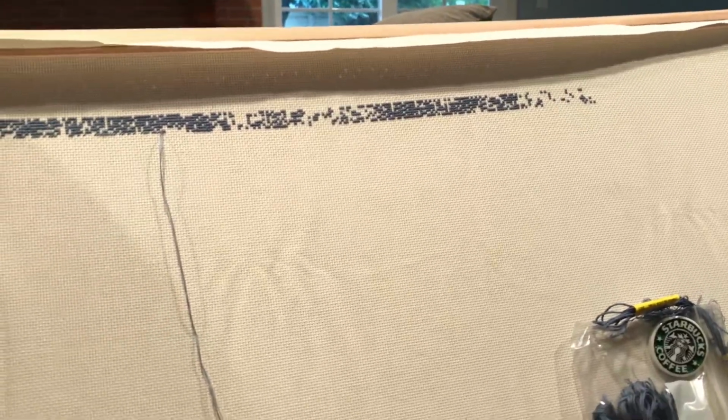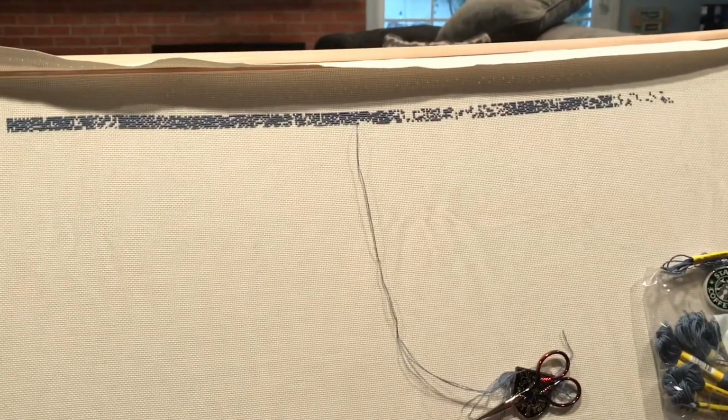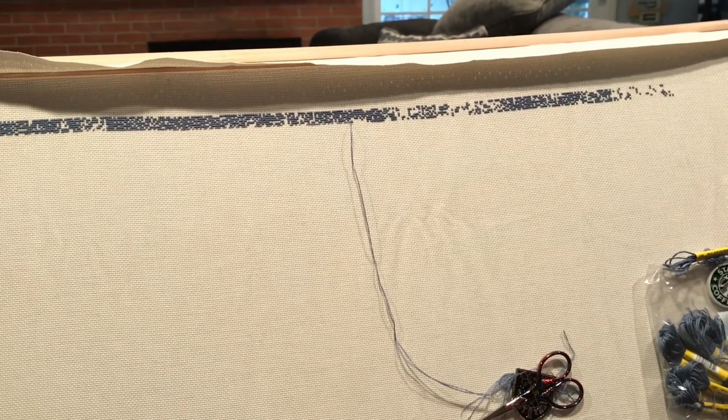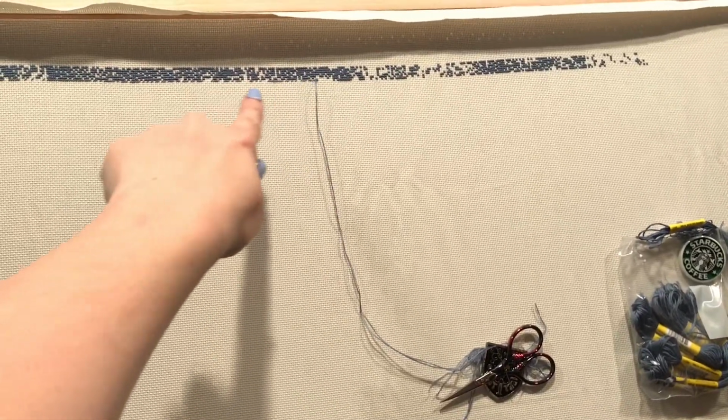And what I decided to do is go ahead and go across the entire piece. So this is the entire width of the piece. And I'm working my way back currently across this last row right here.